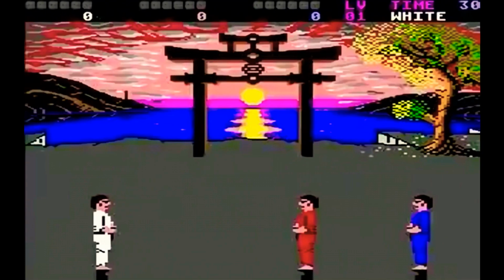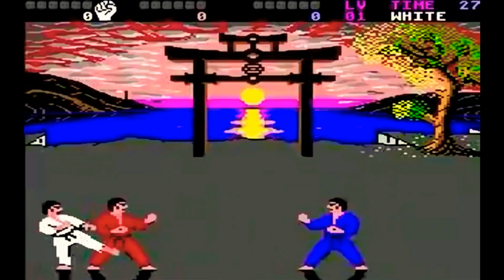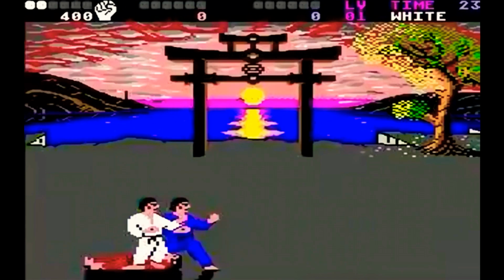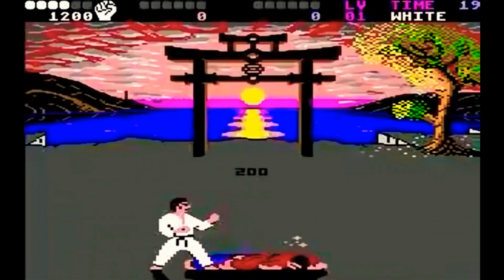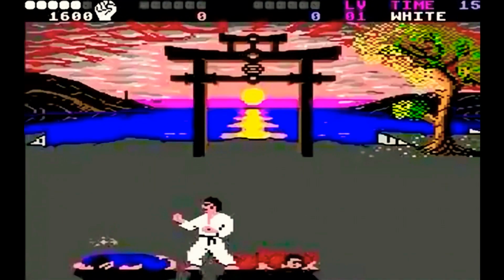There is a single player mode, but where this game really excels is the 2-player mode. It's addictive, it's fast paced, and if you can take your eyes off the absolutely stunning background, you might actually have a chance of winning at this. This is by far the best fighting game on the Commodore 64, bar none.